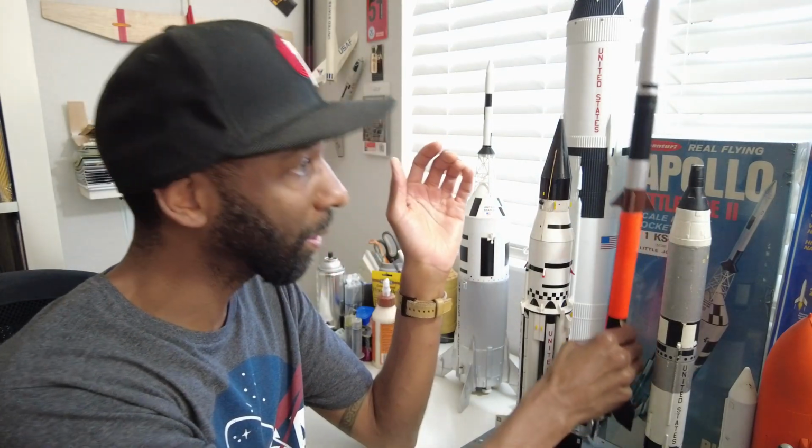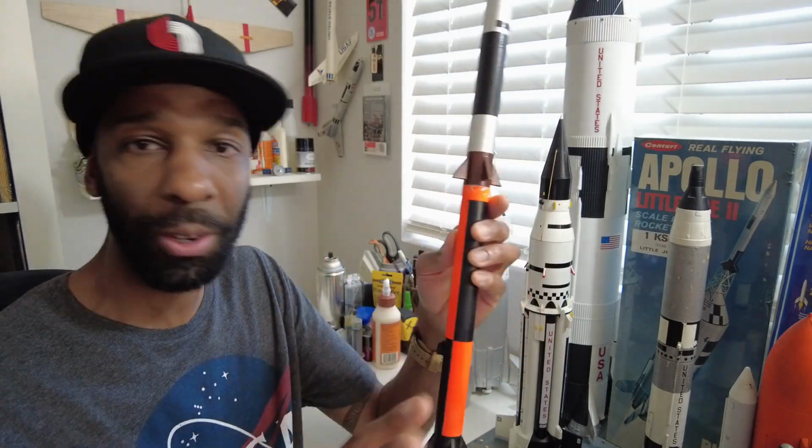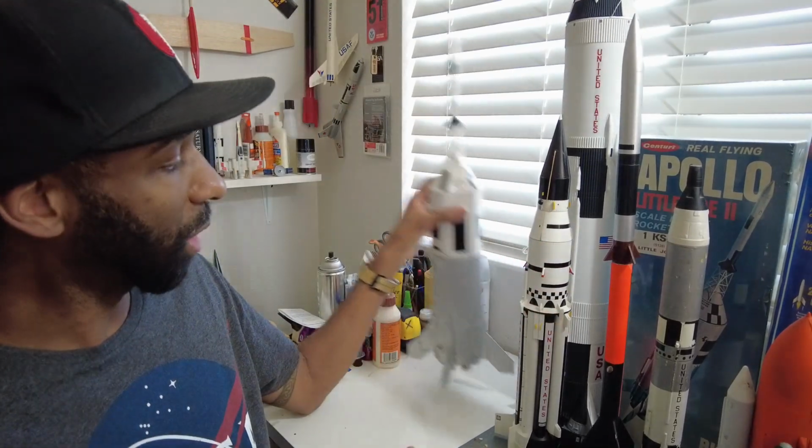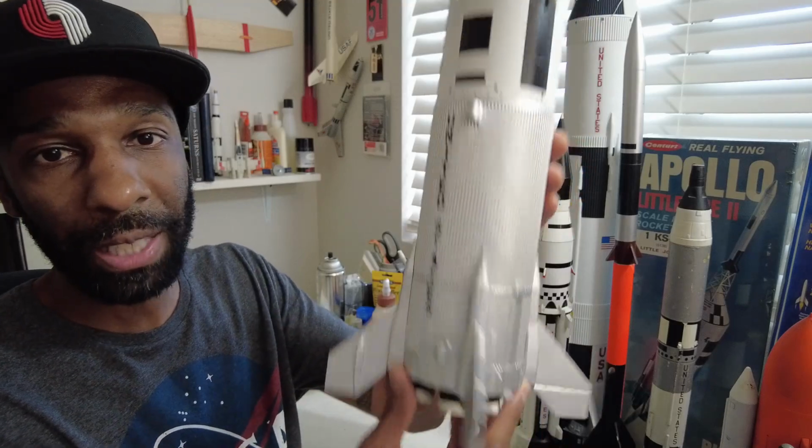Here's a Black Brant, for example. The Canadian sounding rockets, a whole family of these. If you were to get into the Black Brants, you could scale for days because they have many of them, and they fly out of the United States. I think they're a partnership there, but I think they're still being flown. I think Black Brants are still operational to this day. So it just goes deep. Scale models are the best, hands down.